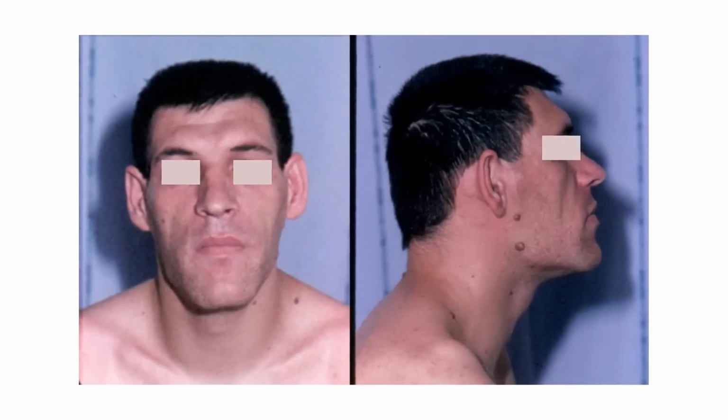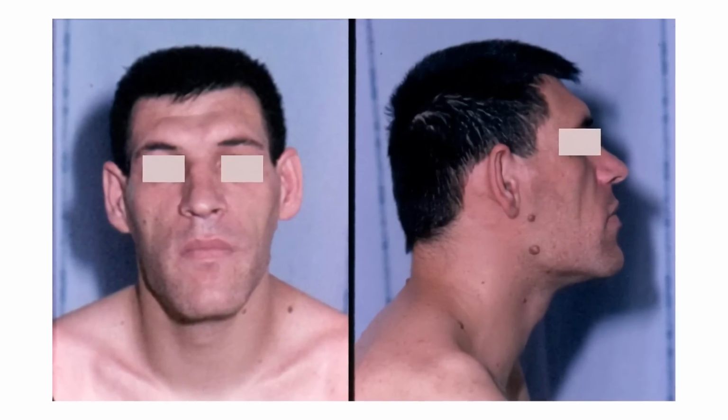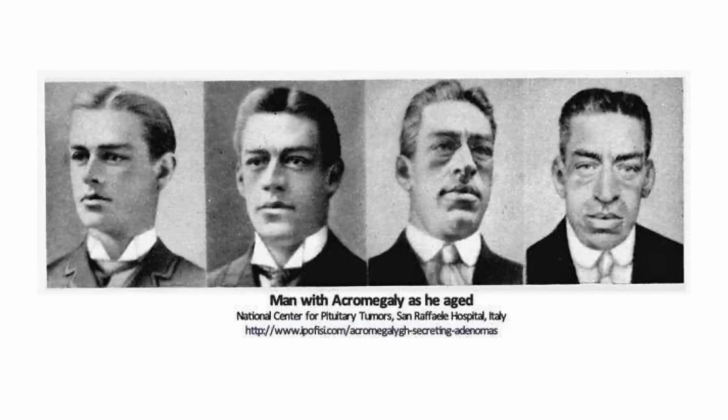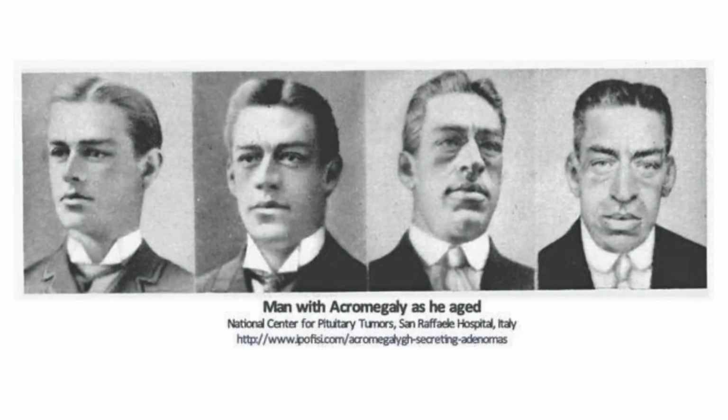If you've got a forehead that sticks out and a noticeable brow bone, that's what's known as frontal bossing. Having a brow bone that's too big can be a sign of an issue with your bones, hormones, or overall development.